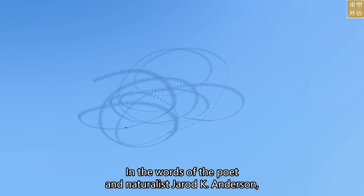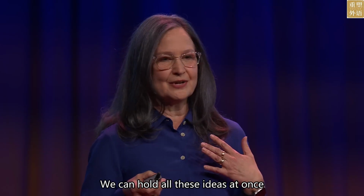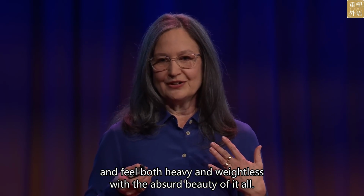In the words of the poet and naturalist Jared K. Anderson, bats can hear shapes, plants can eat light, bees can dance maps. We can hold all these ideas at once and feel both heavy and weightless with the absurd beauty of it all.